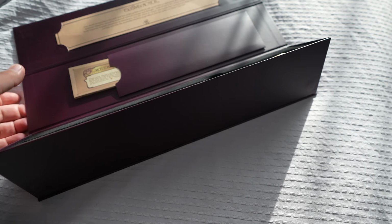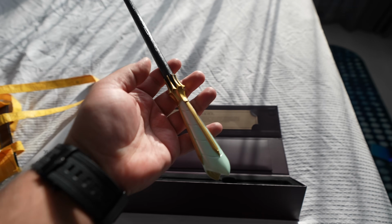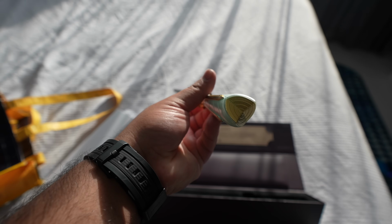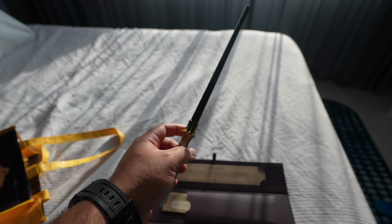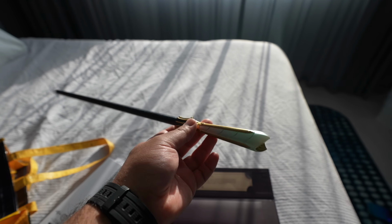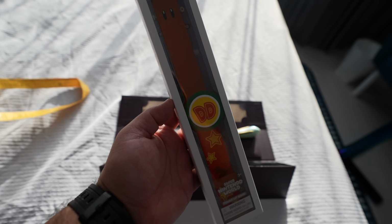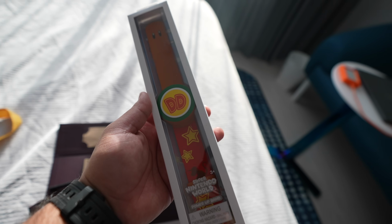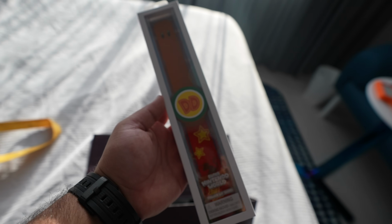What? Oh my gosh. Look at this. The box doesn't want to cooperate. Oh my god. What in the world? This is insane. I've been meaning to buy one of these, but I just haven't had the opportunity. This is so cool. This is really nice. And of course, they also gave us a power-up band. It's Diddy Kong! Yay! One of my favorite characters. When I was growing up, one of my favorite video games to play was Diddy Kong Racing. So yeah, Diddy Kong has a special place in my heart. I'm so happy. And with that, guys, today's video has come to an end.